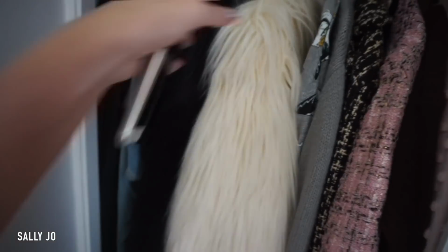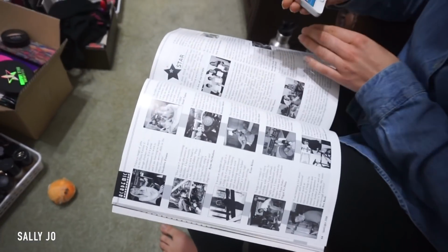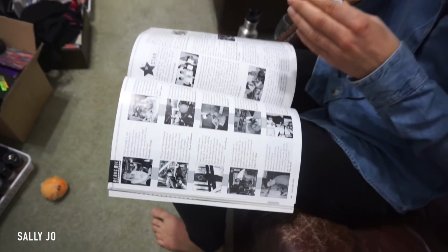Don't do it. I like this coat. It's fluffy. There's the coat on. It's so adorable. We're just looking through our old school yearbooks. Emma's sending embarrassing snaps.